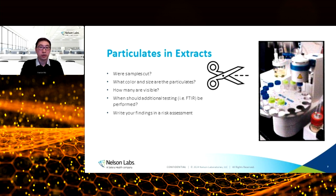So if there's any concern that there are particulates that have to be tested, when you're first submitting these samples, you can add certain instructions just saying, please retain extracts in the event particulates are observed. And that way the lab knows that in the case of any particulates, they will retain those either for them to be shipped back to you or for further evaluation.